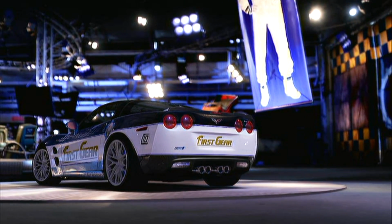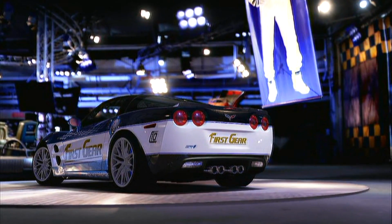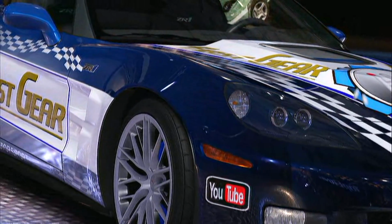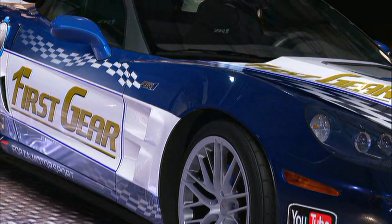Out of the two of them, I would personally have the 205. I know it's probably not as quick as the 206, but it's so much better to drive, and I think it is a little bit of a cooler car. What about you? It's got to be, yeah, I'd have the 205.